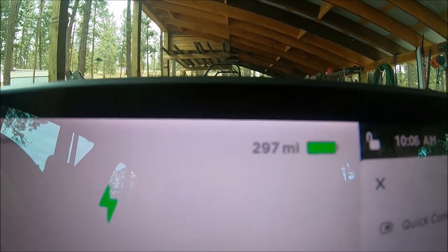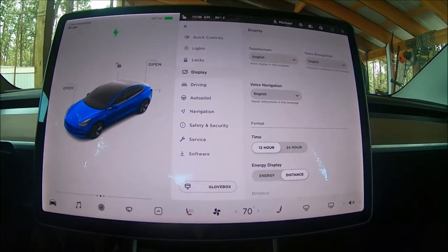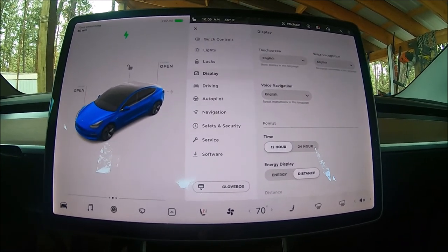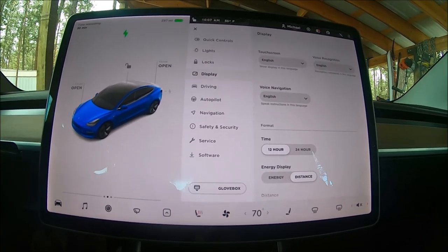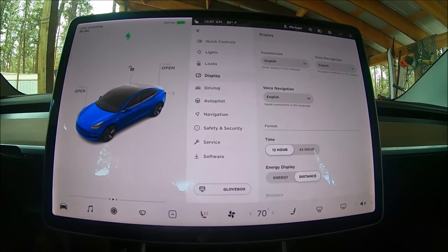And so 297 miles, that's what 100% supposedly is right now. The car is rated at 310 miles. And a lot of people freak out right now and say, oh, I got 13 miles battery degradation or something, which is not quite true. This 297 miles there doesn't mean very much.